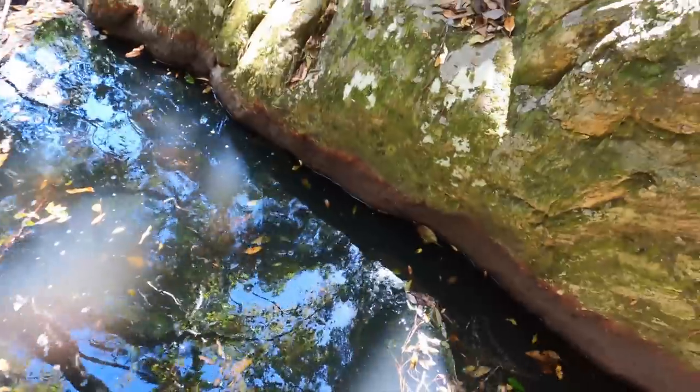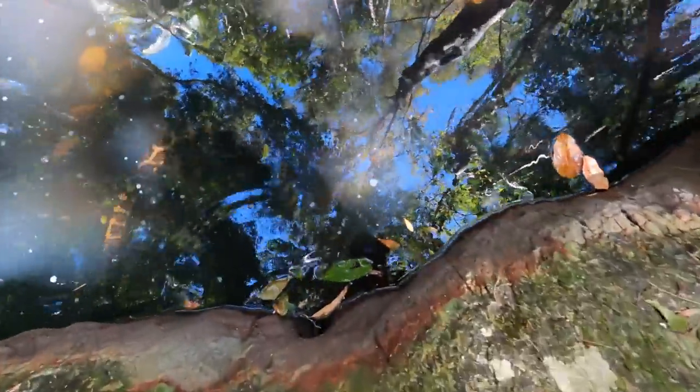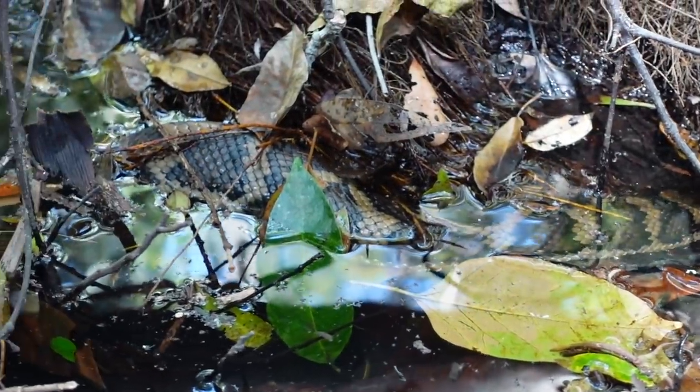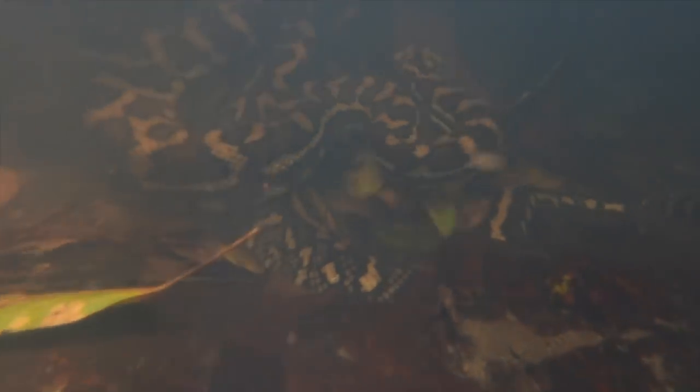Going for a swim. Where are you going? Let's jump up here. Like an anaconda almost. Isn't that the coolest thing you've ever seen? Just a massive python chilling in this little creek right here. Look at that. If I put my GoPro underwater.